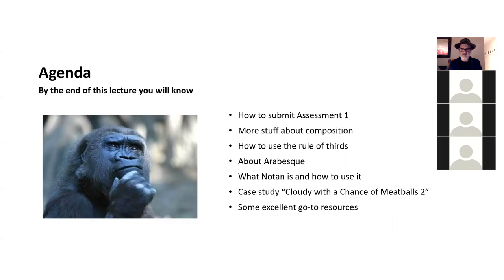So we'll have a look at that. We're going to have a look at Cloudy with a Chance of Meatballs 2 at the production art. And again, if we've got time at the end, we'll have a look at some more interview type films and have a chat about those.